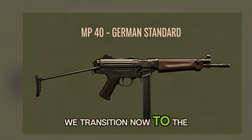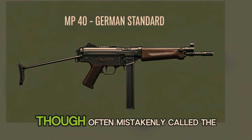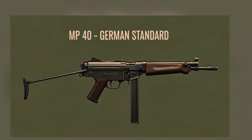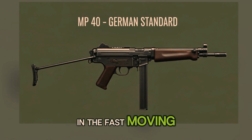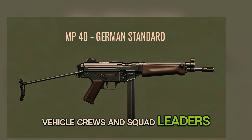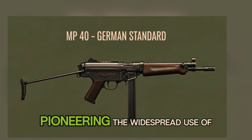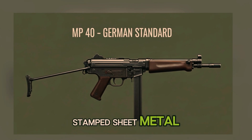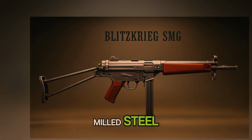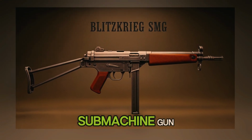We transition now to the Maschinenpistole 40, the unmistakable symbol of the early German war machine, though often mistakenly called the Schmeisser. This weapon was the German standard, a machine built for simplicity and the fast-moving Blitzkrieg doctrine, initially equipping paratroopers, vehicle crews, and squad leaders. The MP40 was a revolution in manufacturing philosophy, pioneering the widespread use of stamped sheet metal and early synthetic polymers over expensive, slow-to-produce milled steel. This made it cheaper and dramatically faster to assemble than any previous submachine gun.